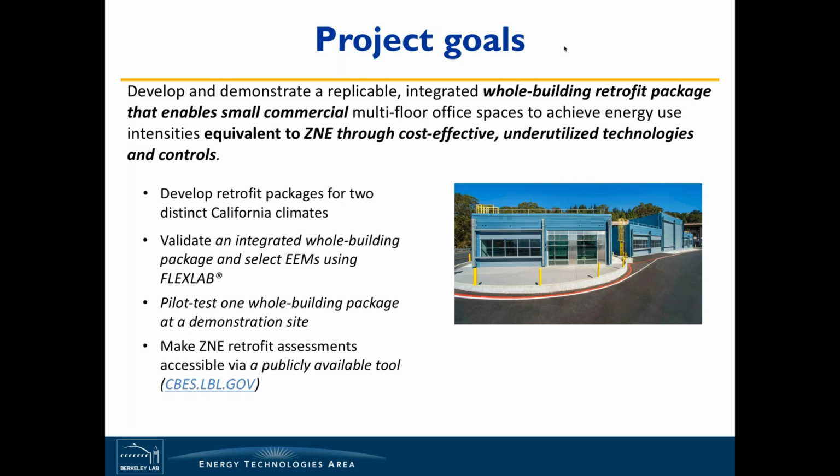And certainly the tool that we developed has some strong capabilities that extend to other US climates as well. So we started focusing on two distinct California climates, a Southern California climate and a Northern California one. And I'll describe the process in detail in a little bit, but essentially we were developing packages of cost-effective technologies that would work for small commercial buildings in those two climate zones.